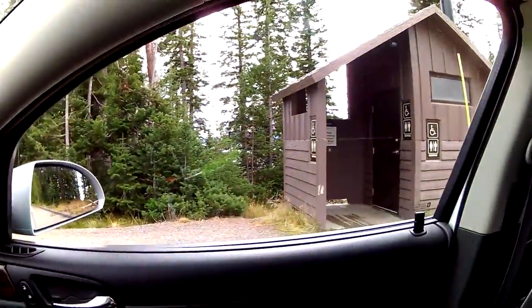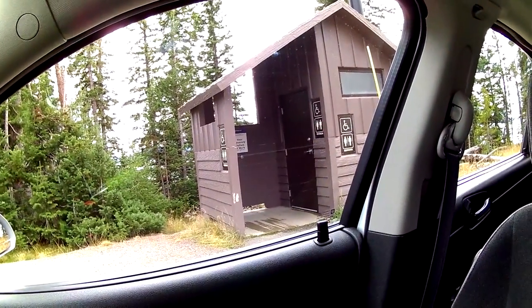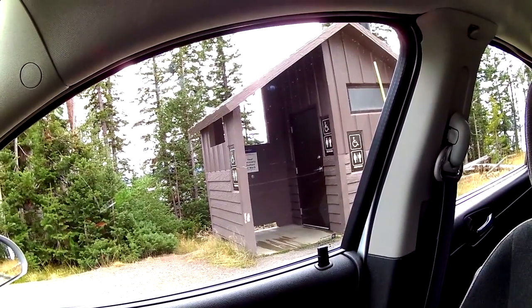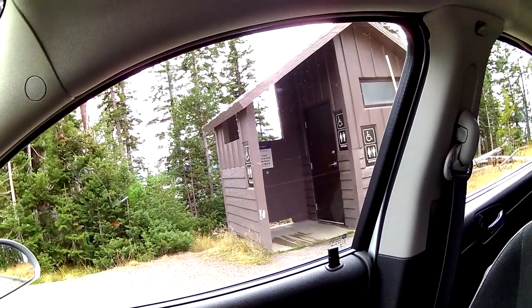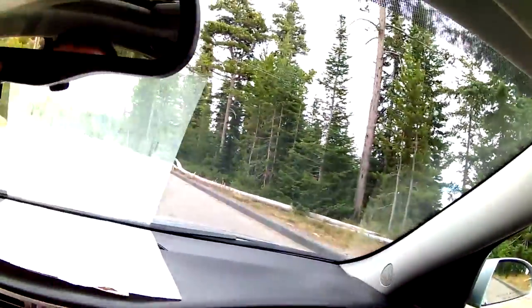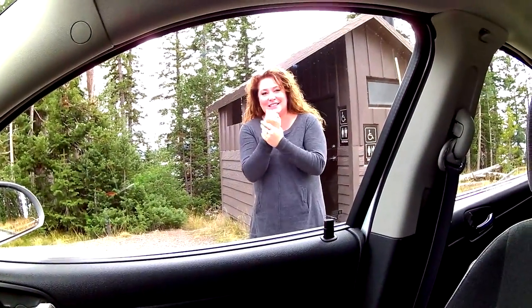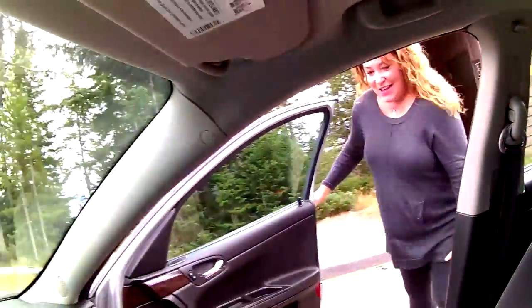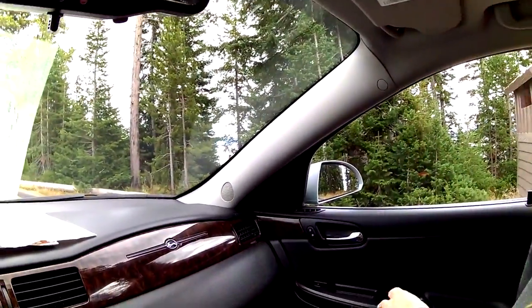So she is going in this little state park bathroom. She already went to one before and walked right out because it's basically a hole in the ground. So we're gonna see if she actually went this time. This is a little peek. Decided to go in the little porta potty, and it looks like she was successful. Hi. It's a hole in the ground, isn't it? Yep. But it was cleaner than the other one.